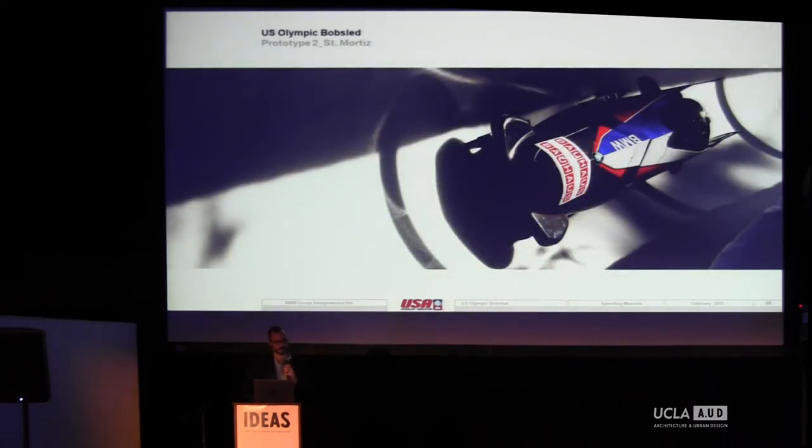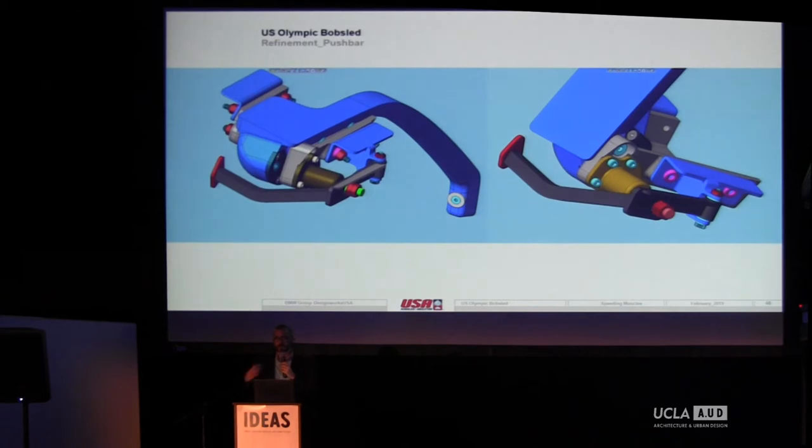So this was our second prototype that actually debuted publicly at St. Moritz and was our first glimpse of international competition, to see where we are in the truly international competitive arena. And in our first practice week at the national championships, we had the fastest top speeds almost every run. That was when we started to realize we had something. And I think the team started to believe that they had something that could be really useful. But there were things with that second prototype that we found needed refinement.